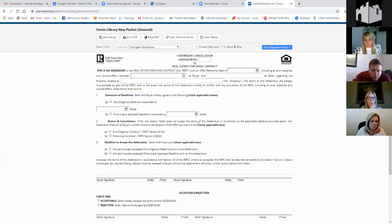If the seller does not accept these terms of this addendum in its entirety by the applicable deadline provided below, essentially this shall act as the buyer's notice of cancellation pursuant to the due diligence or financing contingency. And then down here it talks about unless so accepted, the RPC shall be deemed canceled and provide earnest money deposit back to the buyer without any further written authorization from the seller.